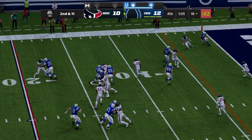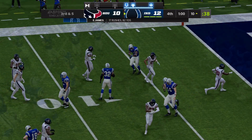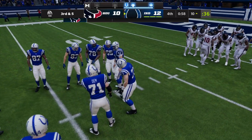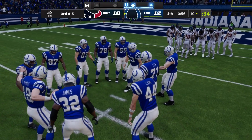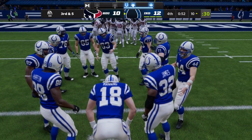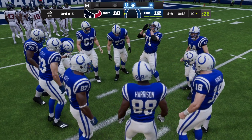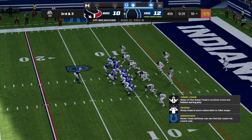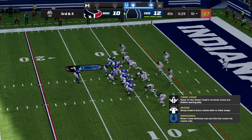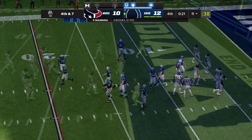On 2nd down now, it's James. 82 yards rushing for him now as he has been tremendous all day long. I like that run right there, partner. Not the flashiest run, not the one that's going to break for big yardage, but he understands the situation, and taking care of the football, paramount, and he got it done. Nursing that slim lead, you're exactly right. Hold on to that ball. Manning will take a knee, and that should be the final act in this one.